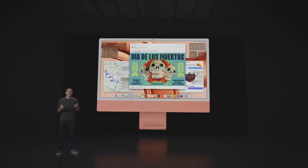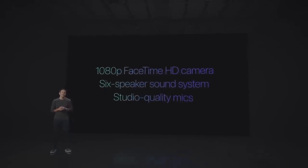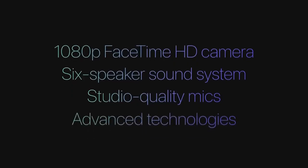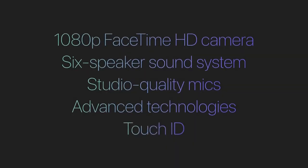You also get great features like a 1080p FaceTime camera, a 6-speaker sound system with spatial audio, and studio quality mics, which create an unmatched video conferencing experience. In addition, you'll also get the advanced technologies of Apple Silicon, like the Neural Engine and Media Engine, for incredible machine learning and video performance, and the option to choose a Magic Keyboard with Touch ID for secure login.